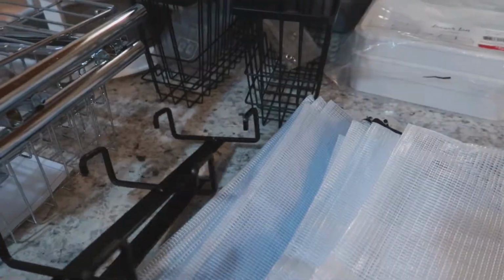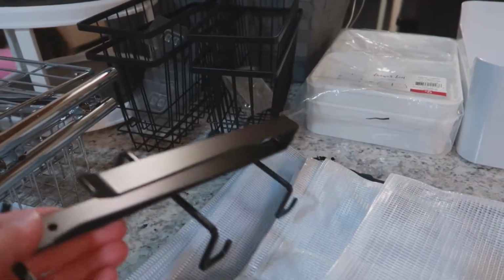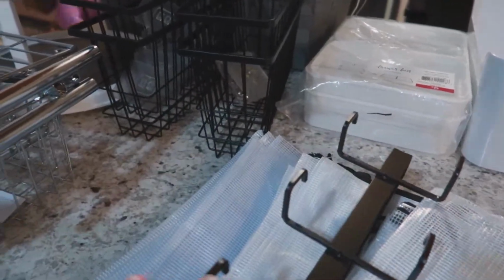The next thing I got is this little hanger for our mugs up in the cupboard that we have our cups in, so we can get those off the bottom of the cupboard and use that vertical space.